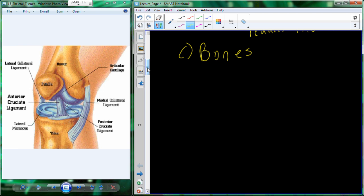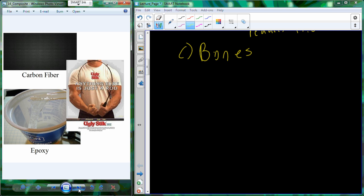So in the fishing pole, you can have a fishing rod that is not only flexible, but it's also strong. You get the flexibility from carbon fiber or graphite, and then strength from the dried glue called epoxy. Bones are actually going to be a composite material as well.